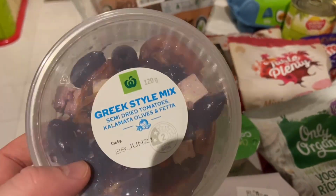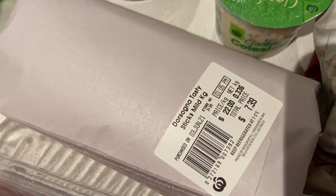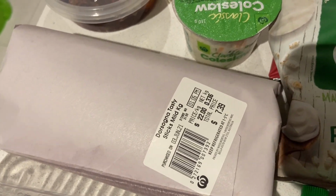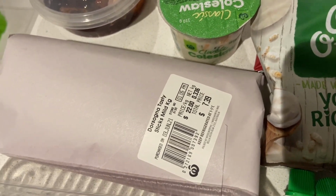I'll split that up over a few days for lunch with my Twiggy sticks that I grabbed. I actually grabbed a lot more of these than I thought I did, but that's fine. I will just put them into meal prep containers and my partner can have those at work as well, and they will go fairly quickly.